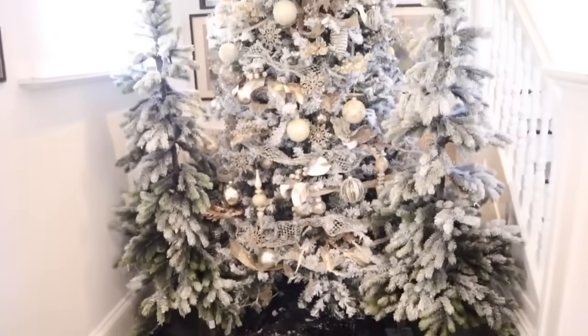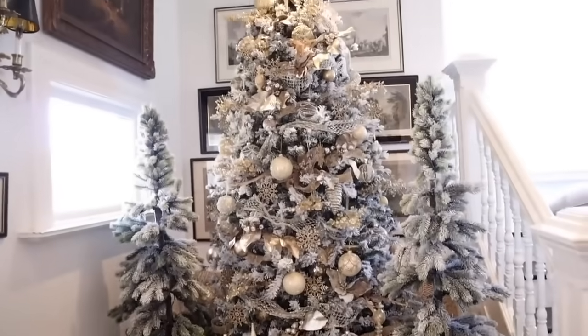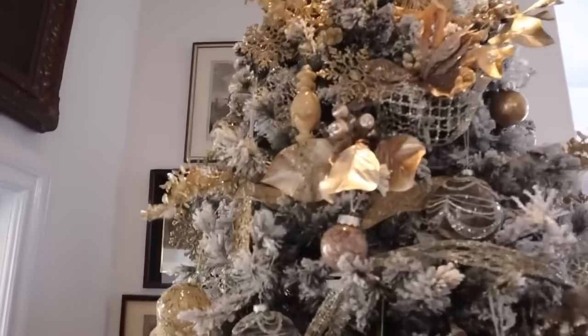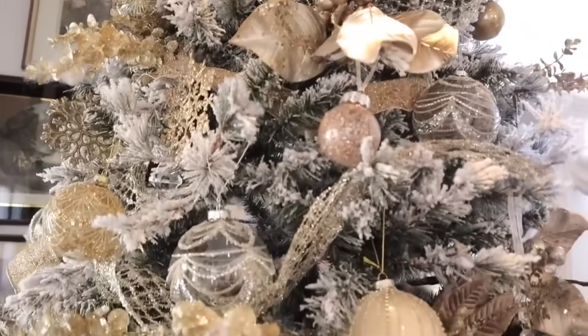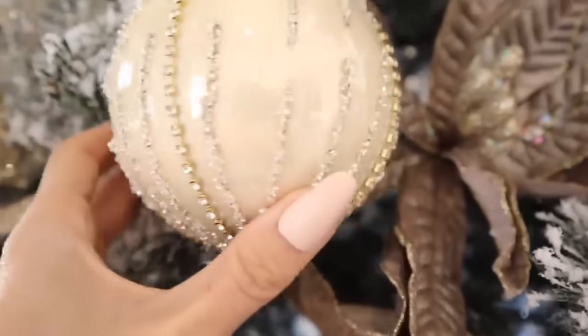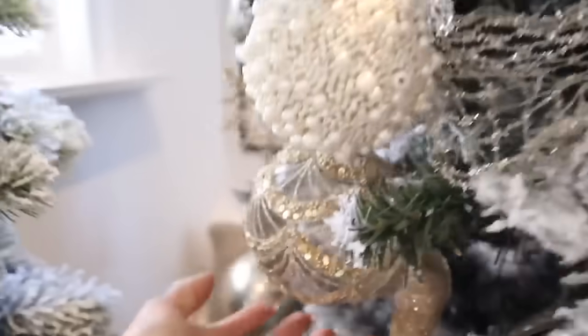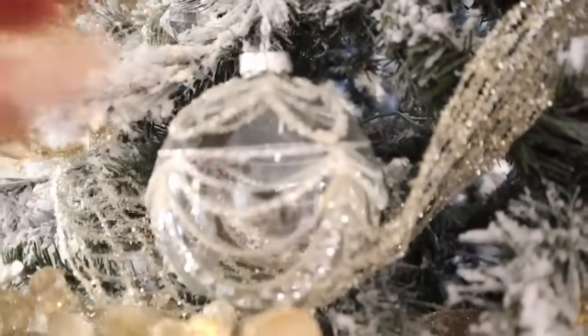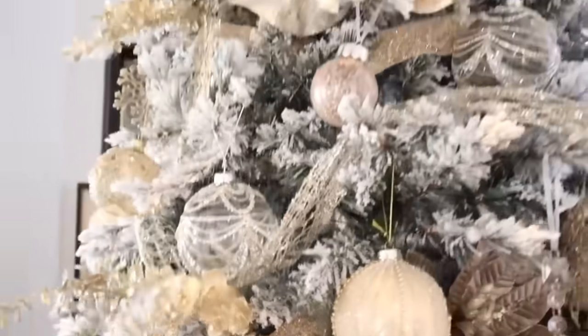Okay, so we have the first tree decorated. This turned out so beautiful. I always think I'm not gonna like this, and then when I finish it and it comes out, it just turns out so beautiful. These Great Gatsby ornaments are all the things. This is like everything I've been looking for the last couple years, and so to find them has been awesome. They're so perfect for my Great Gatsby vibe.